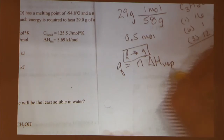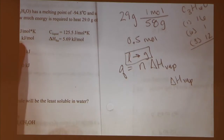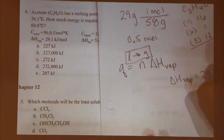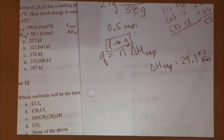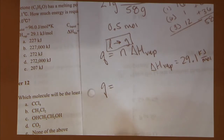So we have to use heat of vaporization. So heat of vap for this is given. It's 29.1 kilojoules per mole. So we have kilojoules per mole. So n is going to be moles, it's going to stay moles because our constant is kilojoules per mole. We solved for mole last time, it was the 0.5.